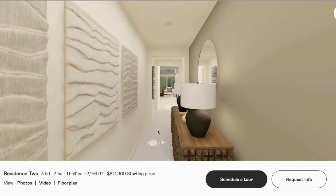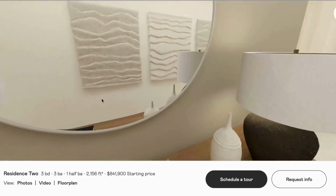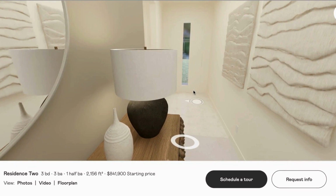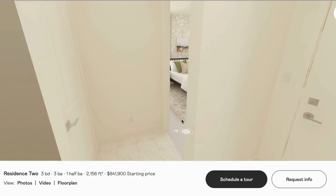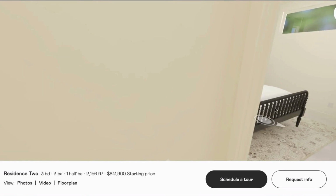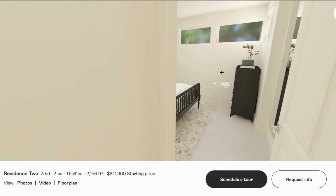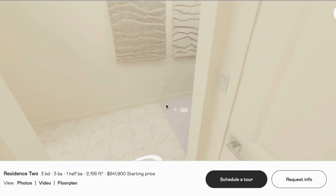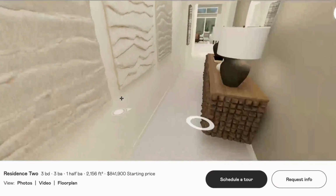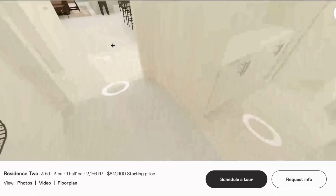So again, you have a nice big long hallway when you come in. Let me just swing around, and yeah, you got the door. You do have a bedroom up front here. This one has the clear story windows. I think I said the Residence 1 had that. My bad, mistake. Back to the hallway here. Again, great place to have some artwork.